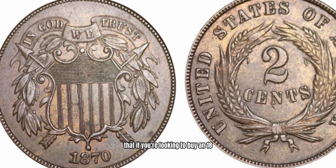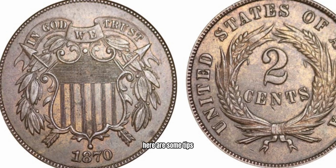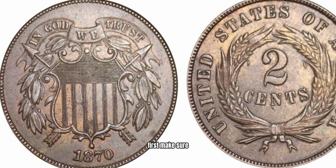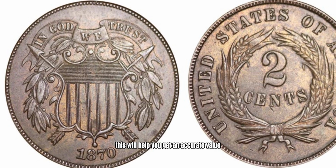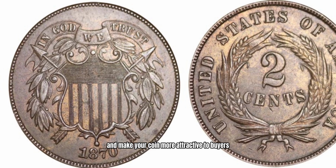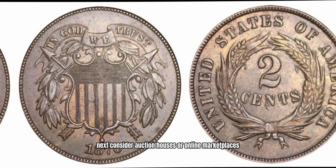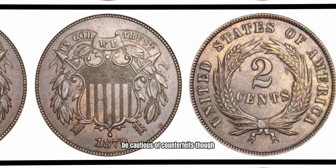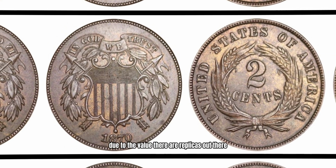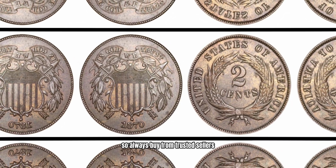Now, if you're looking to buy an 1872 cent coin or even sell one, here are some tips. First, make sure you get it graded by a reputable grading company. This will help you get an accurate value and make your coin more attractive to buyers. Next, consider auction houses or online marketplaces known for rare coins. Be cautious of counterfeits, though, due to the value, there are replicas out there. So always buy from trusted sellers.